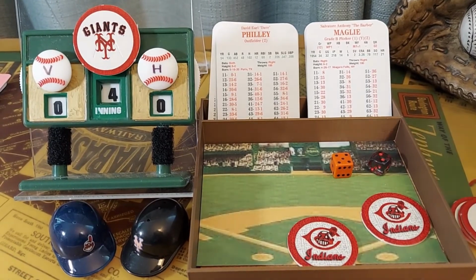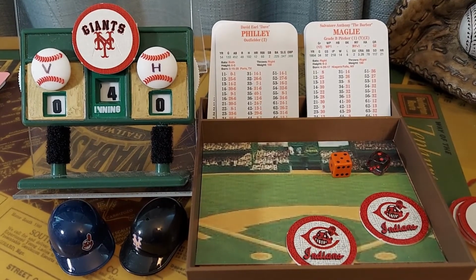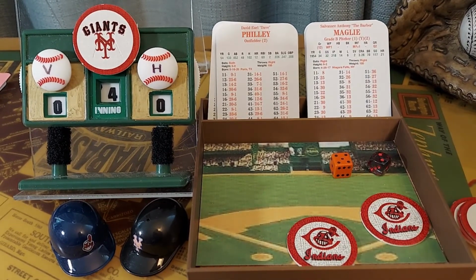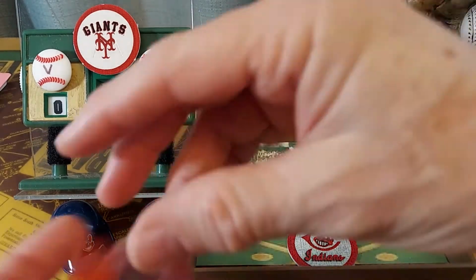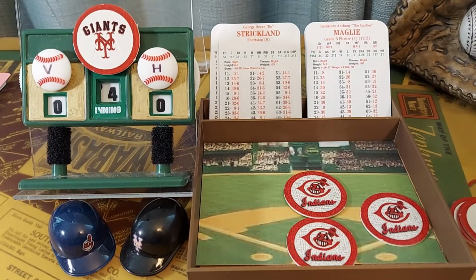He gets a base hit. That's going to be a hit. That's a single with Rosen going to second base. First and second for the Indians with 1 down. And the 8th place hitter is George Strickland.